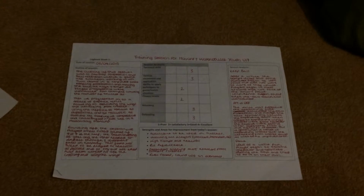As the drill proceeded, some progressions were introduced, such as the limitation of touches, and the space became smaller, making the drill harder to carry out, but unfortunately the tempo died due to poor touches and passes being made.